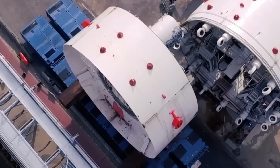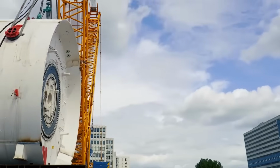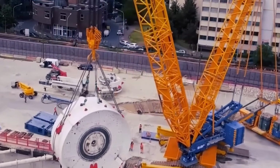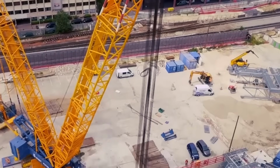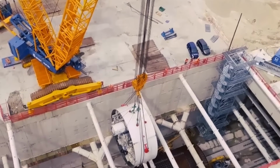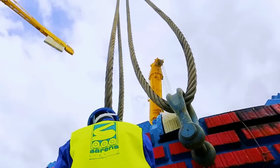Everything starts with the transportation of the giant parts of the TBM to the construction site. The parts are carefully placed in the assembly area with cranes and assembled. The cutter head, main body, conveyor system, and support units are assembled in order. Then the system carrying the concrete lining segments is prepared, and all power, ventilation, and guidance equipment is connected.